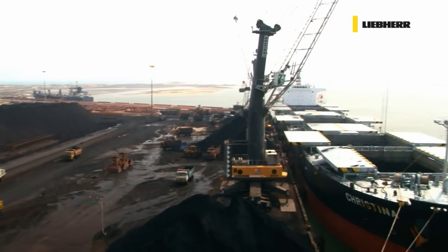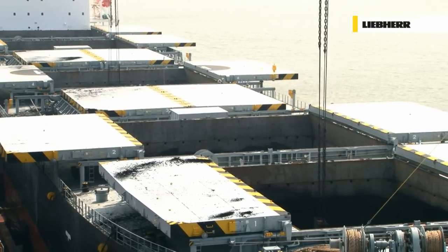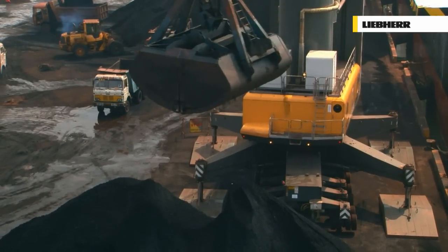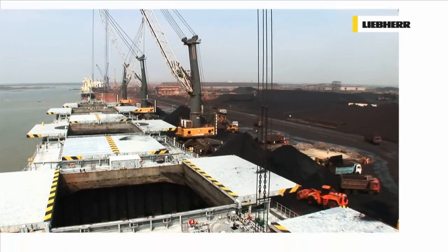Liebherr mobile harbour cranes are also the first choice in India. At Krishnapatnam Port, a fast-growing, modern, deep-water port on the east coast, four machines currently handle a wide range of cargo from iron ore to coal, coke and fertilizers.